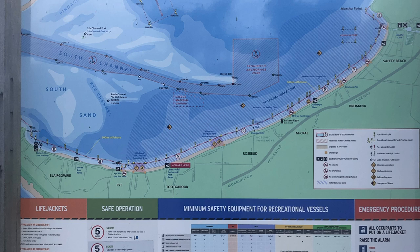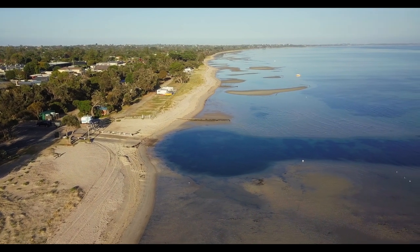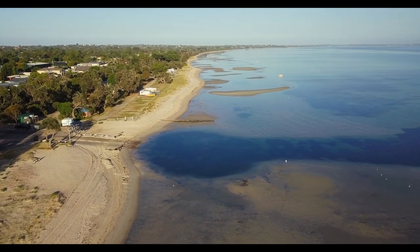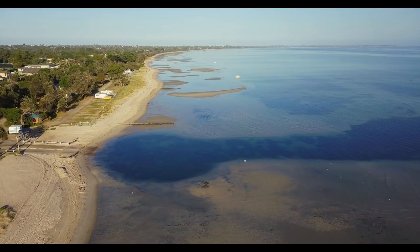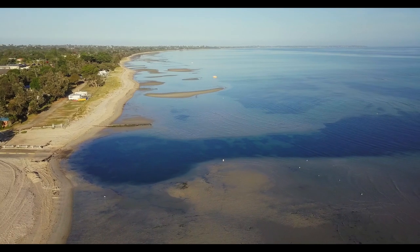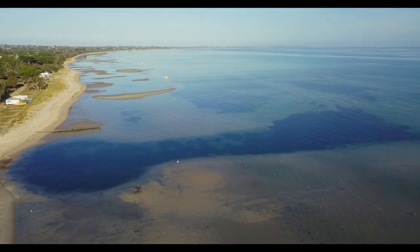Tootgarook Boat Ramp is located on the beautiful Mornington Peninsula, in a picturesque setting complemented by a sheltered picnic table and seating. This ramp will give you quick access to squid grounds and the South Channel, but it's not recommended for bigger boats.